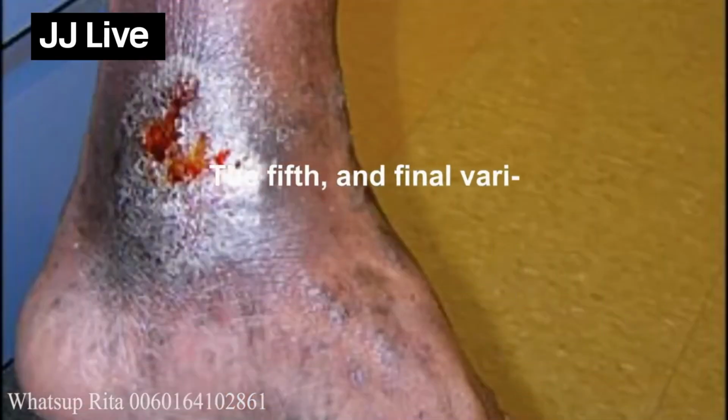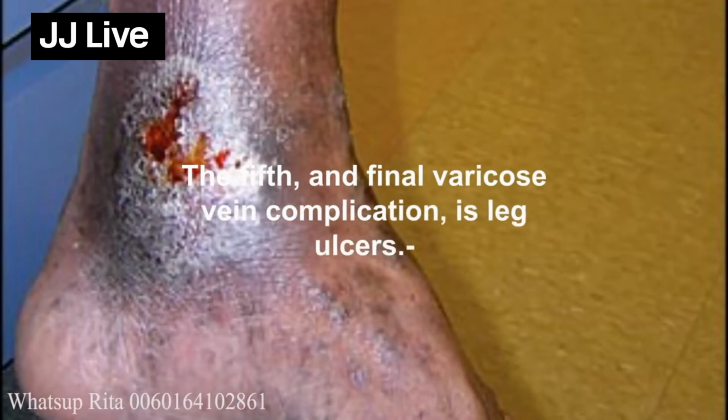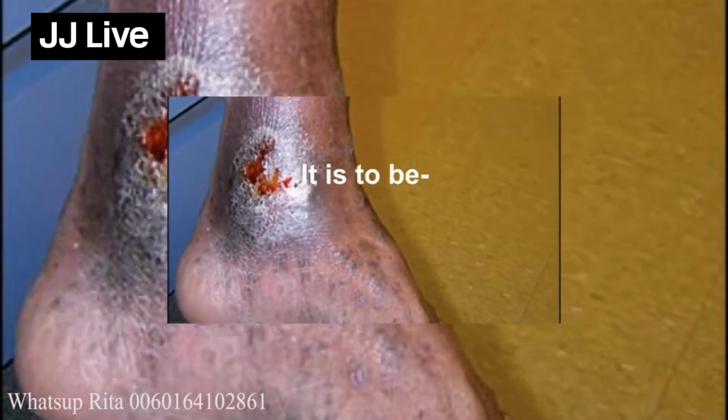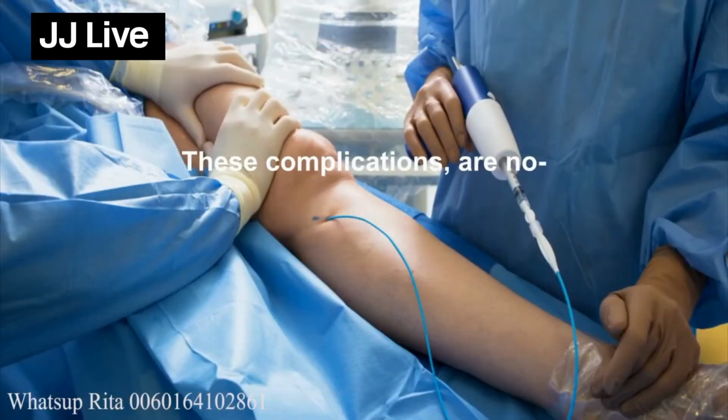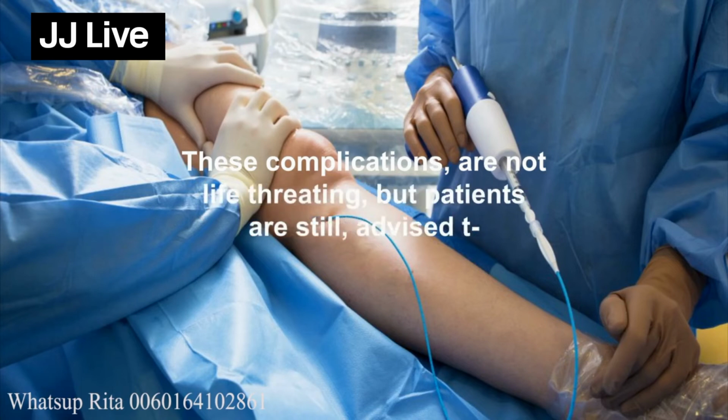The fifth and final varicose vein complication is leg ulcers. It is to be noted that early treatment of varicose veins can prevent ulceration. These complications are not life-threatening, but patients are still advised to seek treatment.